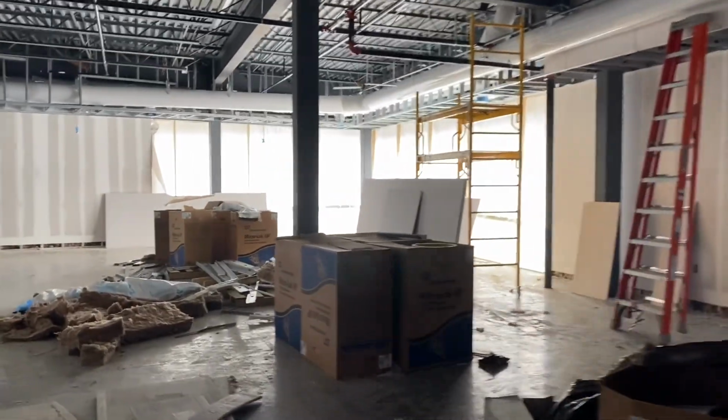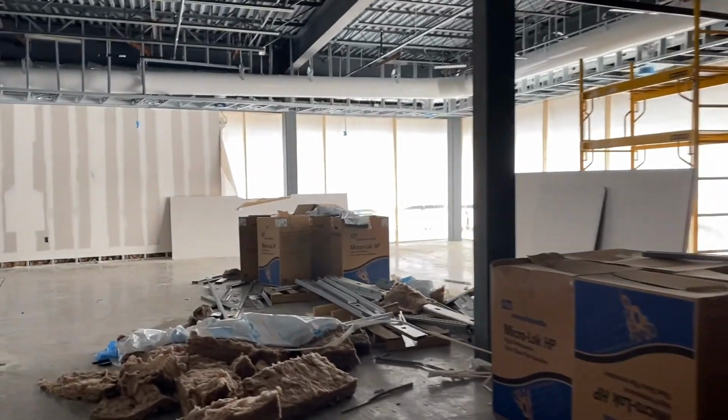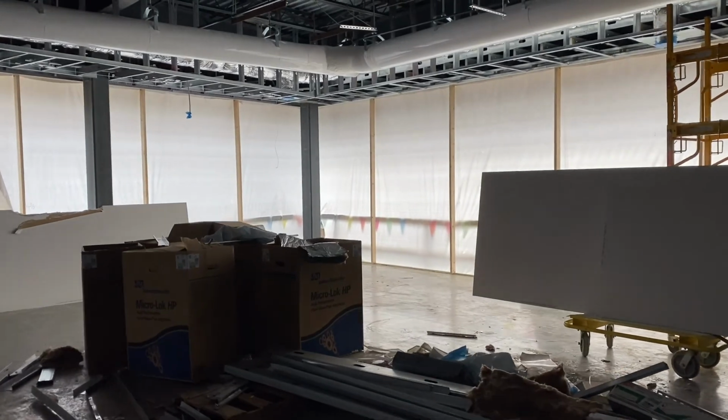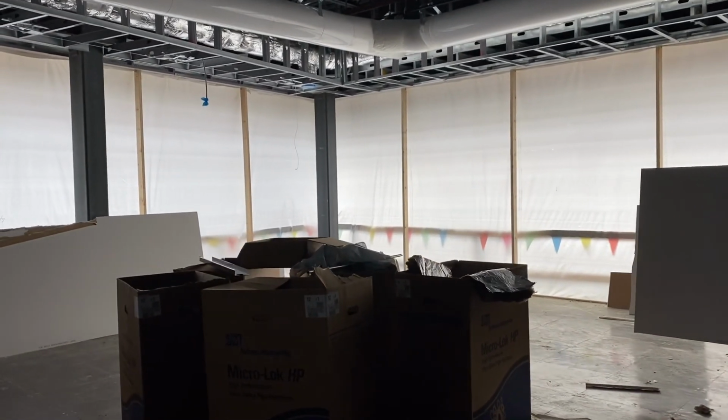And this is the portion that will overlook the traffic below. I'm sure that the library will have a lot of handprints on the windows here from kids looking at the traffic.